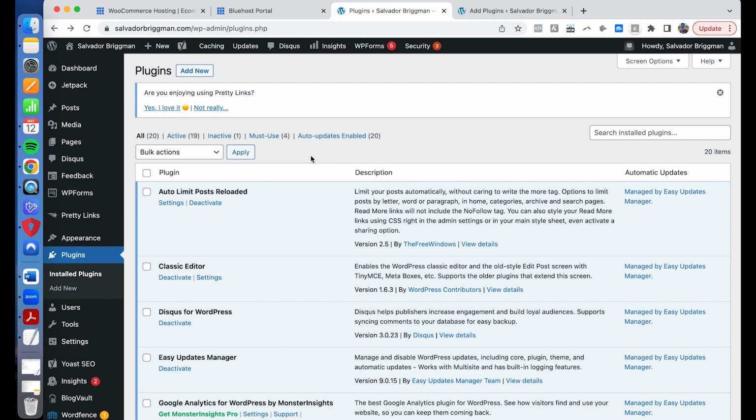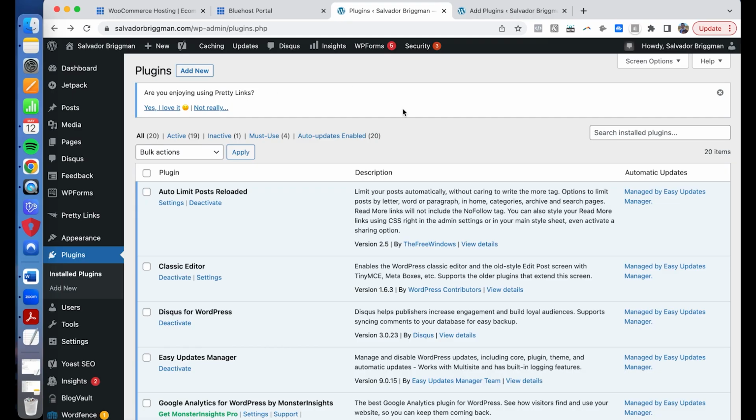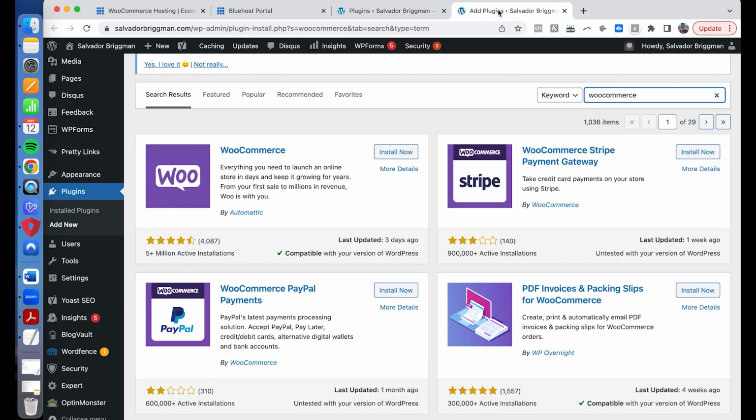Okay. So there are lots of themes that are free with WordPress and plugins. What you're going to do here is you're going to come to your section here on the lower left called plugins. I'm going to bring up all the plugins that you have installed. I have a bunch of plugins installed for this website. You would click add new, and that's going to pull up this other screen you can see here.